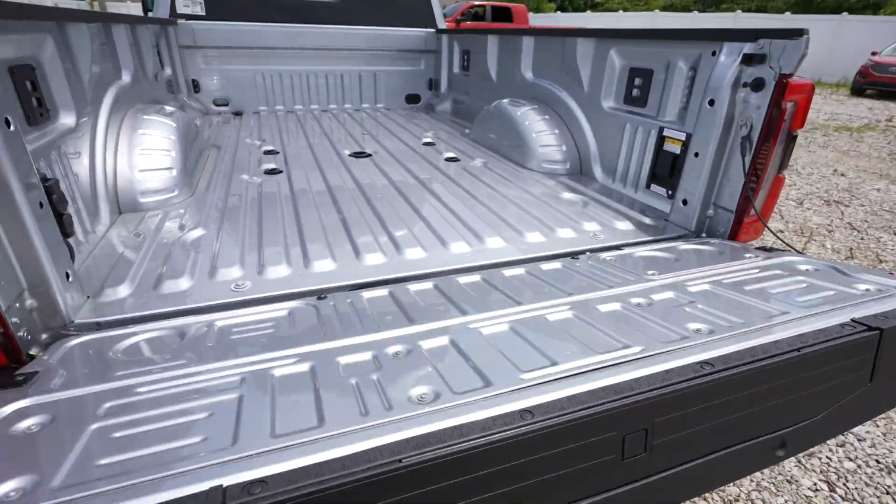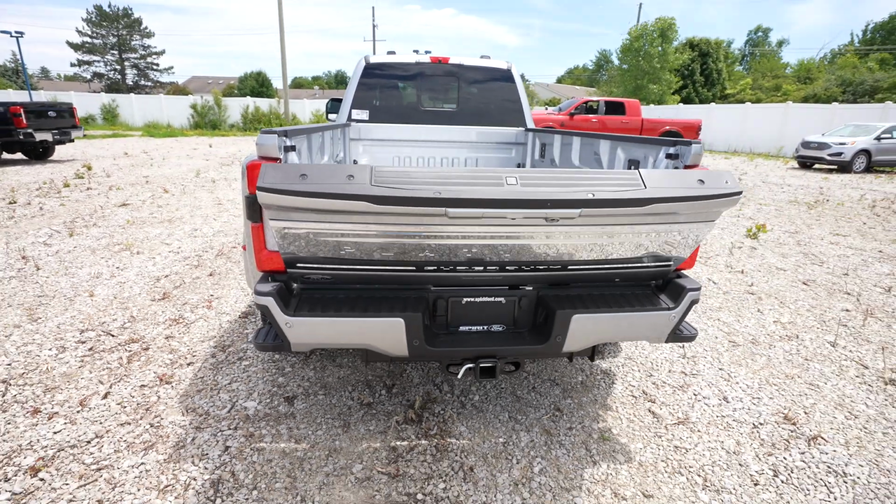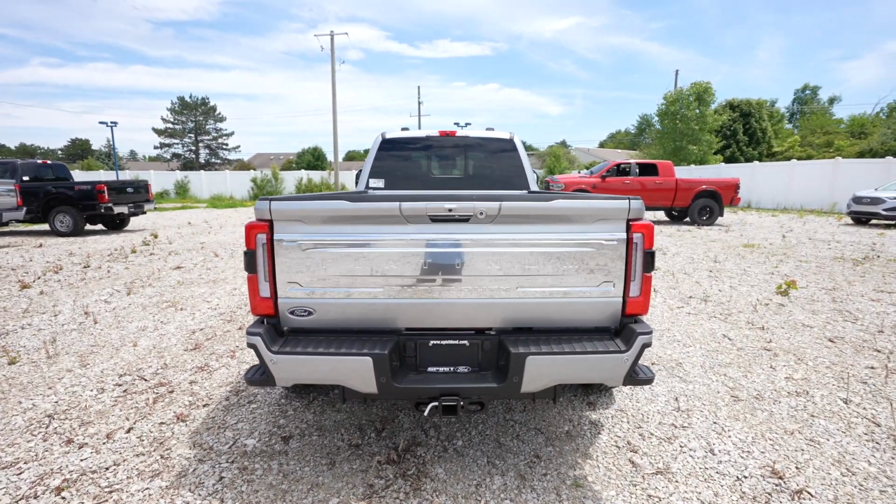I believe this guy also does have the self-raise feature. So putting the tailgate up is very easy.